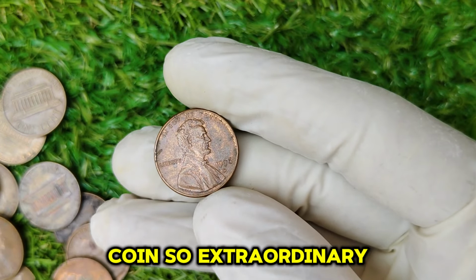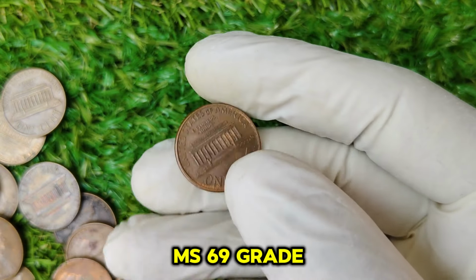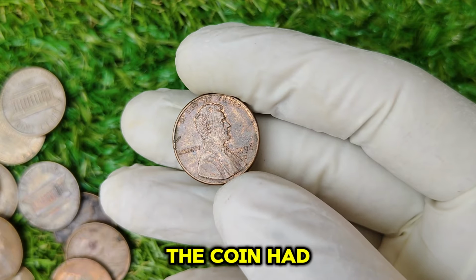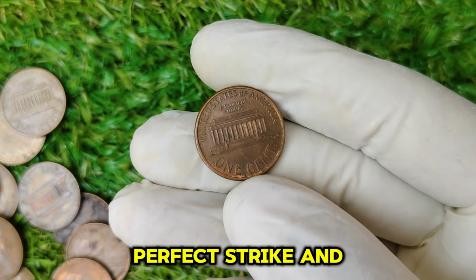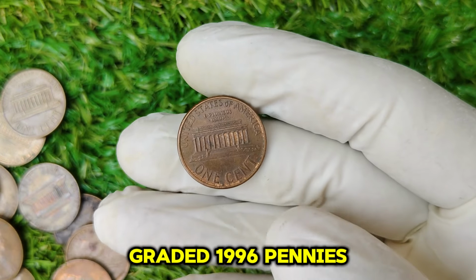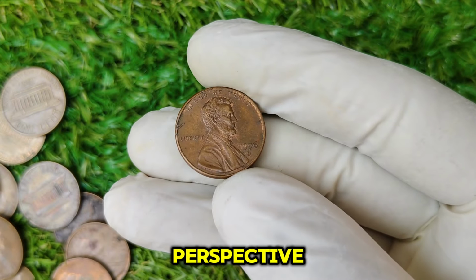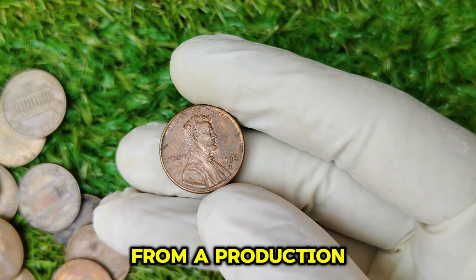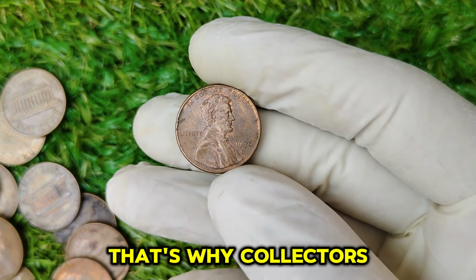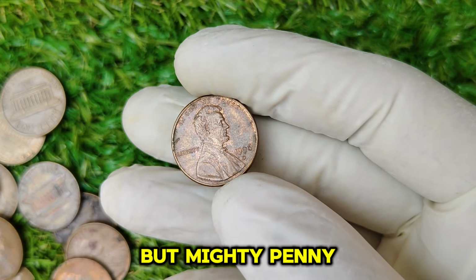What made this coin so extraordinary was its nearly flawless condition, earning it an MS69 grade, which is incredibly rare for a penny from this year. The coin had exceptional luster, perfect strike, and virtually no visible imperfections, making it one of the highest graded 1996 pennies ever documented. To put it in perspective, finding a coin in this condition from a production run of billions is like finding a needle in a haystack. That's why collectors were willing to shell out nearly $100,000 for this small but mighty penny.